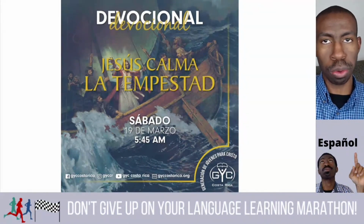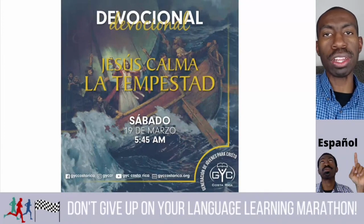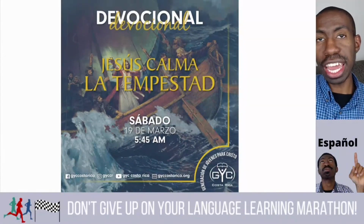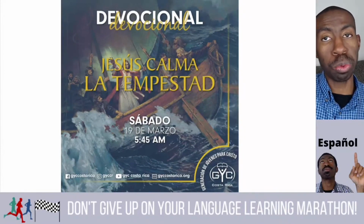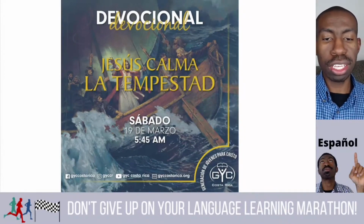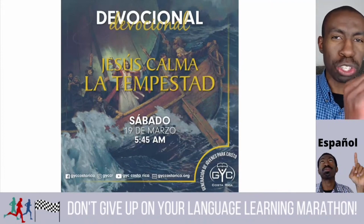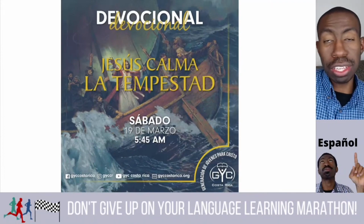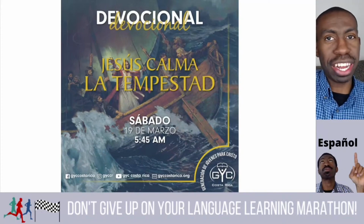And then if you look at another word after looking at the picture, not really focusing on the words, then you see a word that looks very similar to the word calm. It just has an A after the English word calm. And then it's easier to think, okay, well, this is about Jesus calming the storm. And that's what the words are talking about in Spanish.